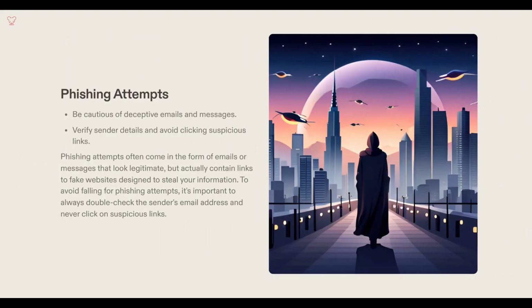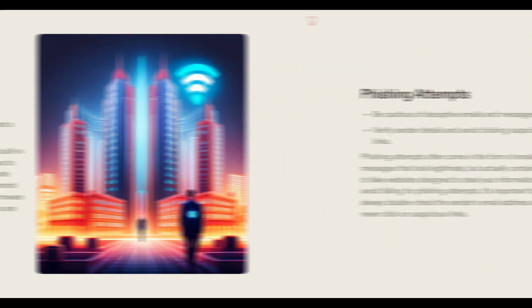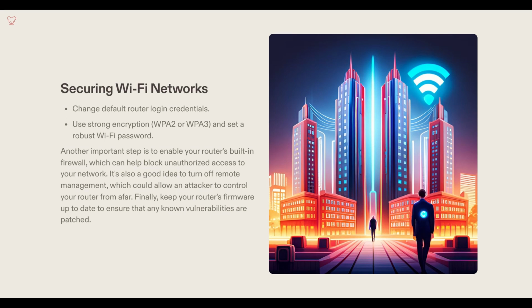Now, here's a tip that can save you from falling into traps. Be cautious of phishing attempts. Hackers use deceptive emails or messages to trick you into revealing sensitive information. Always verify the sender's email address, avoid clicking on suspicious links, and never share personal information unless you're certain of the recipient's identity.